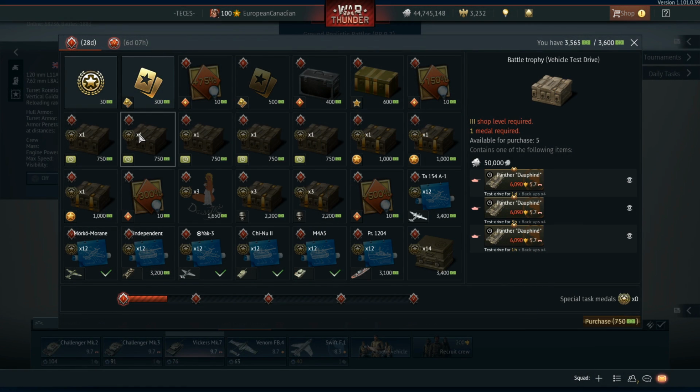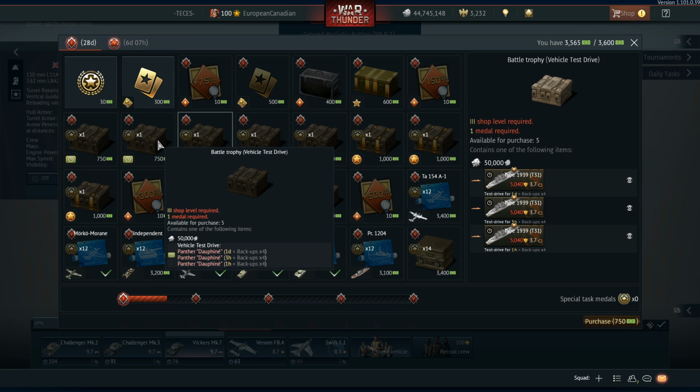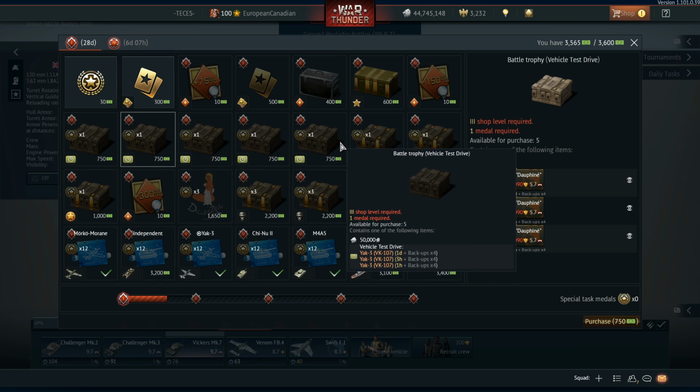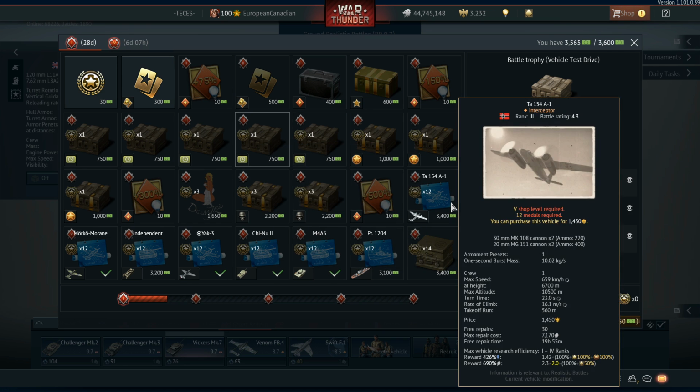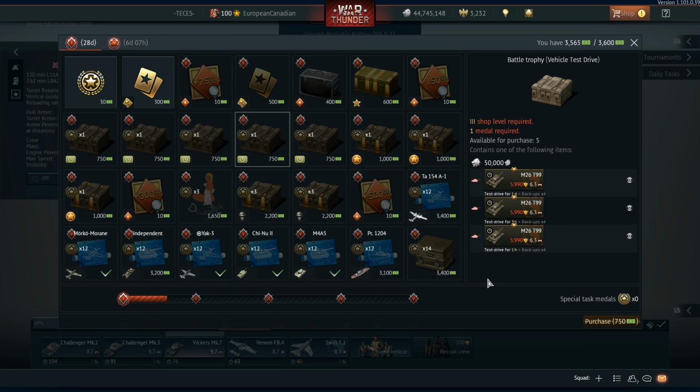So yeah, I would rank these. I'd probably go rank 1 for the Cent Action X, then 2 for the Type 1939, 3 for the Dauphine, and then 4 for the Yak III, and then of course the M26 T99, and unfortunately a 5th place.